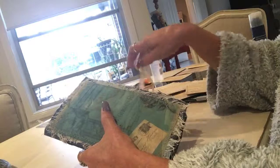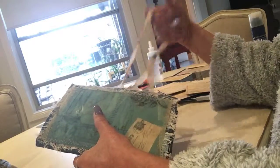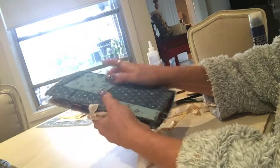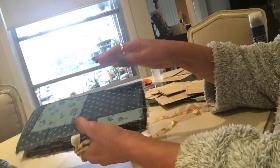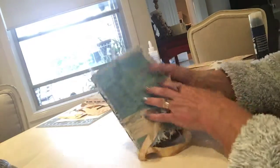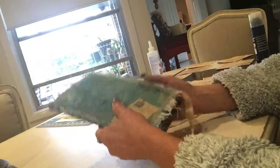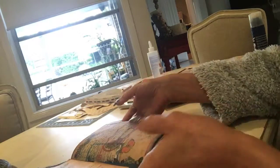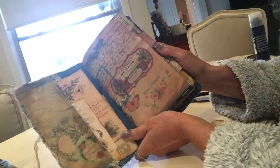I really enjoyed doing this journal. It wasn't a DT, it was a journal that I actually wanted to complete. I used fabric that was patchwork quilting. I didn't want it too chunky. It's been tabbed, but it's just got beautiful, beautiful pages.